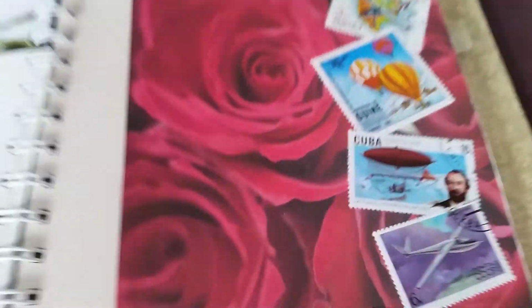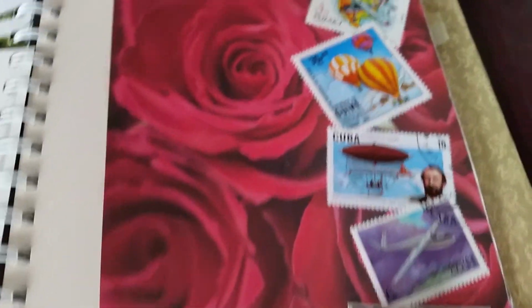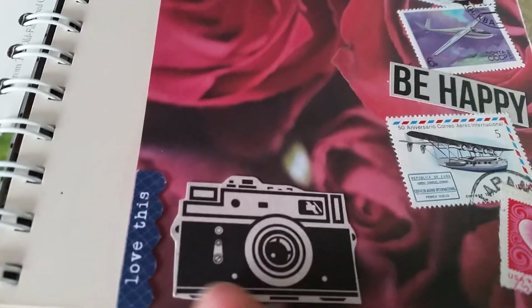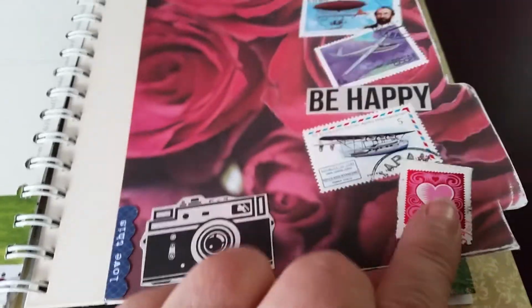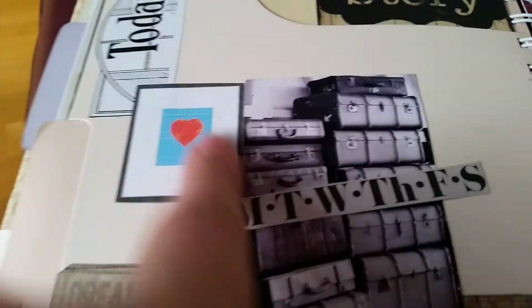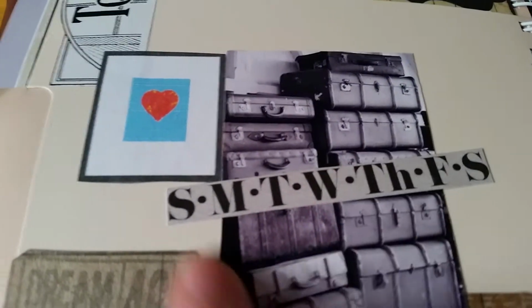So this one is after the wedding, so this is your honeymoon planner, and I've put the definition of honeymoon, put some stamps, sort of travel theme from around the world, be happy, love this. Another postage stamp there with a heart on. And so this is about your future sort of thing. So look, I've got today and tomorrow, picture of a heart, some suitcases and days of the week, dream.